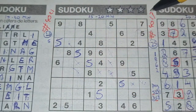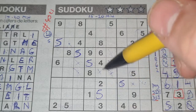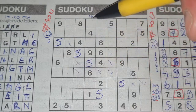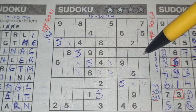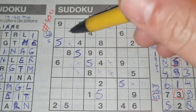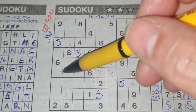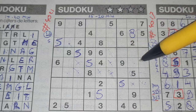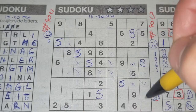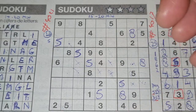Digit number 1, number 5. Alright. Then how about 8. 8 in this row, 8 in the third row. So the row between, the only place left for the 8 should be there. 8 in this row, 8 in that row. So the middle row, the only 2 places left for the 8 should be here or there. We see there ain't no 8 there, 8 should be there. 8 in the last column, 8 in the next column. So that column, the only place left for the 8 should be there.